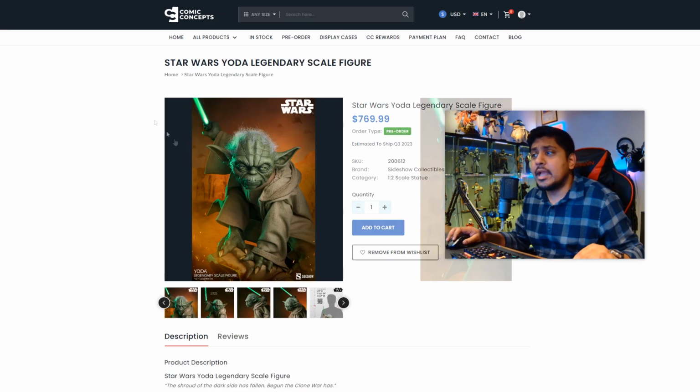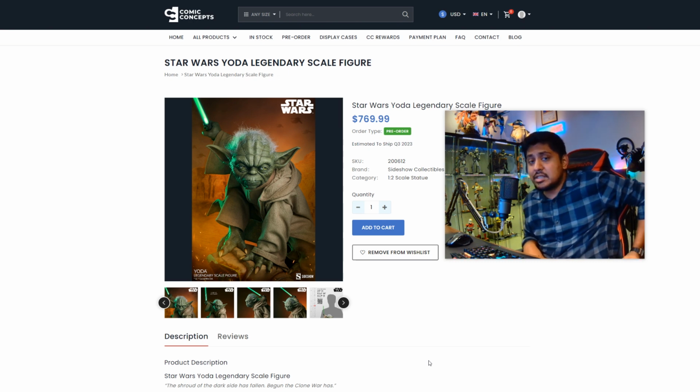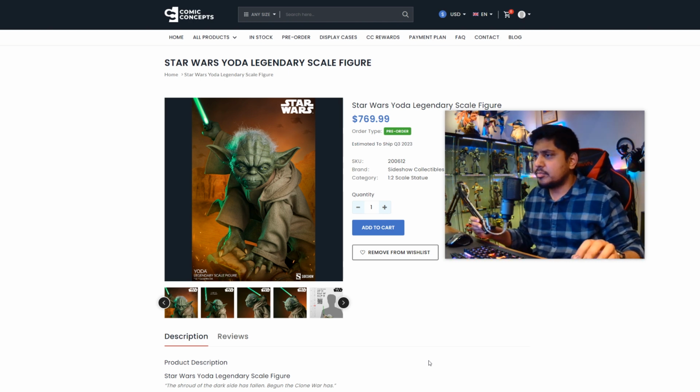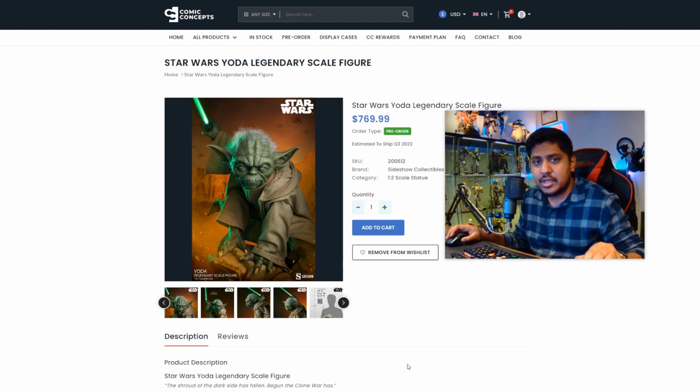So let's take a look at what we came here for, which is Yoda at $7.69. You're looking at $7.95 on other places, but $7.69 here at ComicConcepts. And really, as I'm getting into more and more statues, we're seeing Sideshow develop a better taste in paint apps. Well, not so much for their Clone Wars 1/6 line, which didn't turn out so well, but I didn't even cover that purposely. So here we have the Legendary scale, which is a half scale.